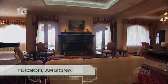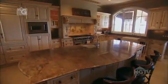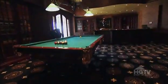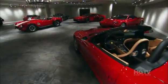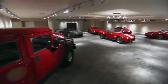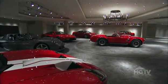Our tour of these $1 million rooms continues as we travel to Arizona to a space designed to showcase luxury and speed. While there are several rooms in this home that would be considered $1 million rooms, my personal favorite would be the fantastic 5,000 square foot auto gallery. Located on the bottom floor of this recessed two-story home, this working garage doubles as a showcase for the owner's exotic car collection. This auto gallery can hold comfortably 15 different cars.